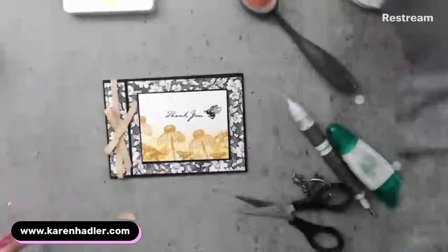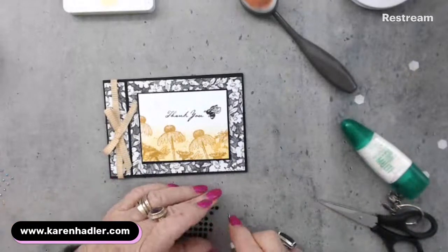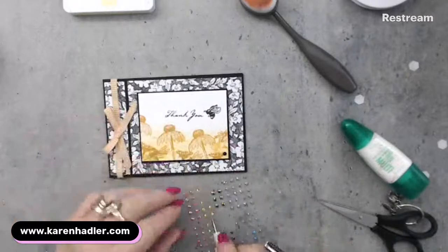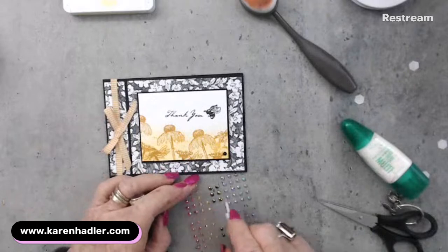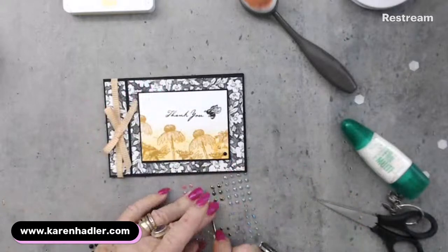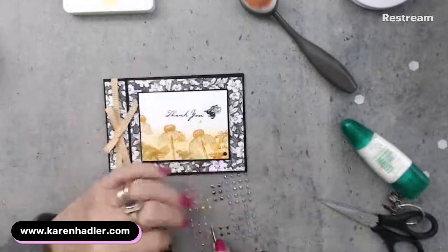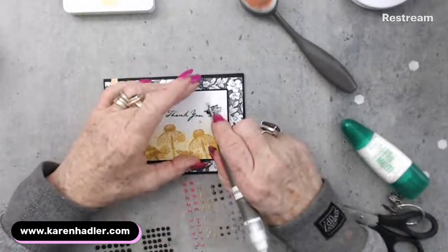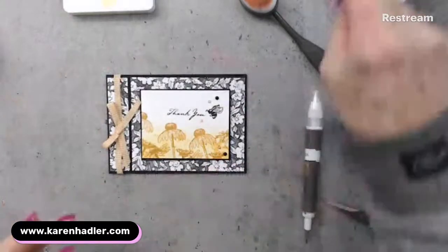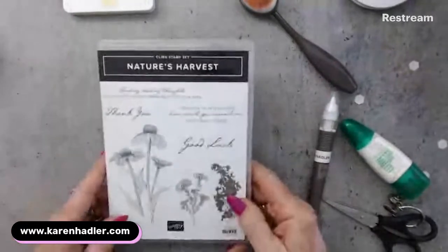And lastly, of course, can't have this without having some bling. So these are the matte black dots, and these are the in color gems. Now, these are the pale papaya ones, but I think they actually have quite a nice yellow look to them. So I thought that'd actually be perfect for this. 1, 2, 3, 4. Then I might do one more black one up there. There we go. And there you have a fabulous quick thank you card using that gorgeous set, the Nature's Harvest.